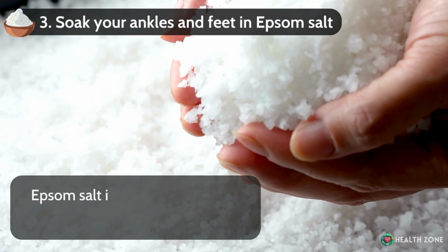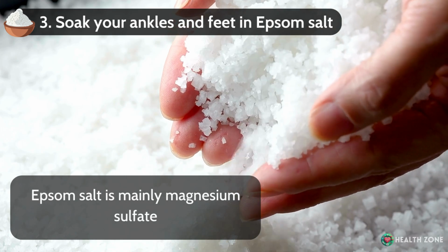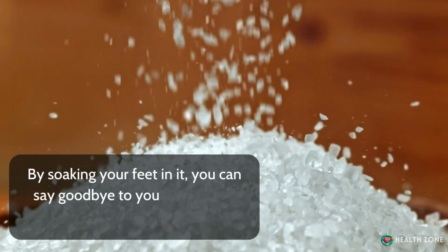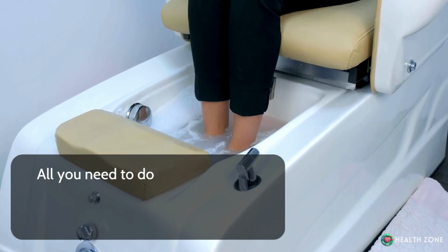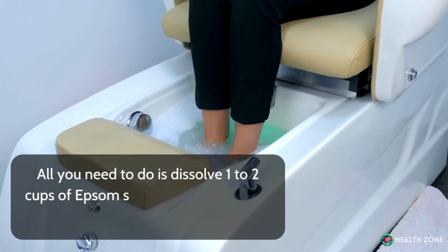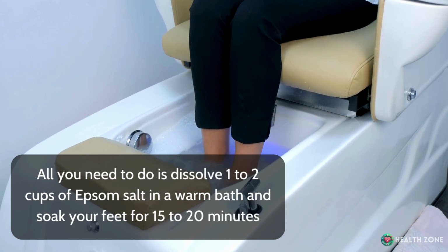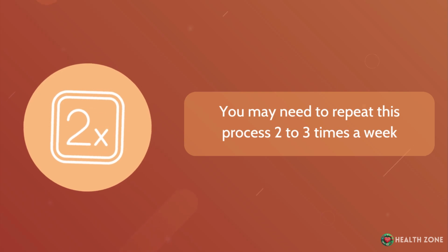Number 3. Soak your ankles and feet in Epsom salt. Epsom salt is mainly magnesium sulfate. By soaking your feet in it, you can say goodbye to your lower limb swelling once and for all. All you need to do is dissolve 1 to 2 cups of Epsom salt in a warm bath and soak your feet for 15 to 20 minutes. You may need to repeat this process 2 to 3 times a week.